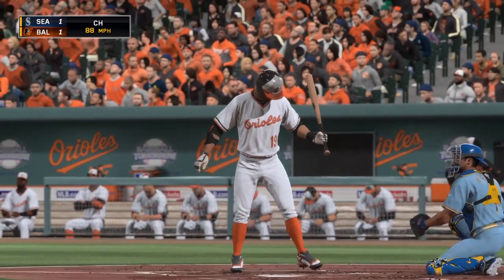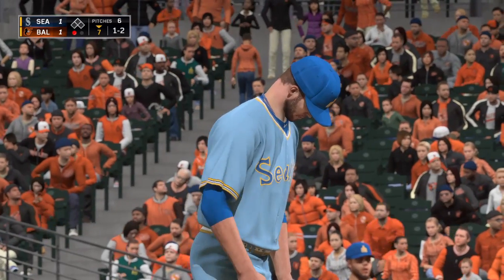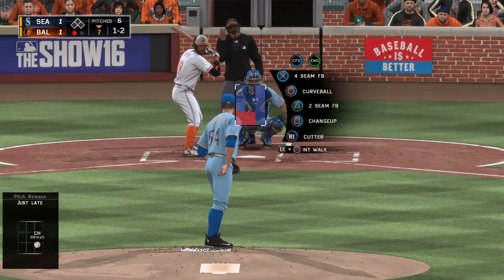And he finds a way to catch the zone here. It's 1-2. Yeah, it's hard to look for a changeup there, especially when a guy's got a good live fastball.